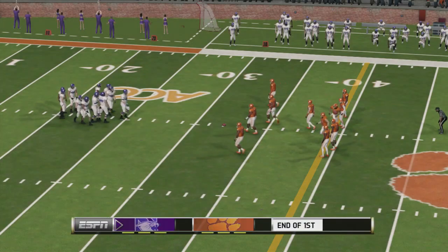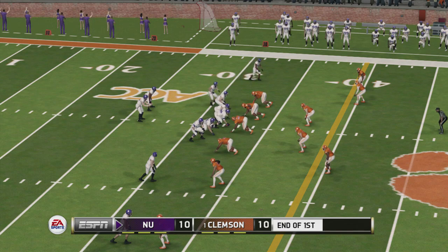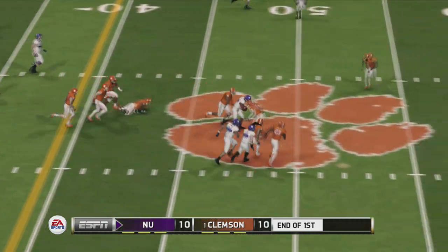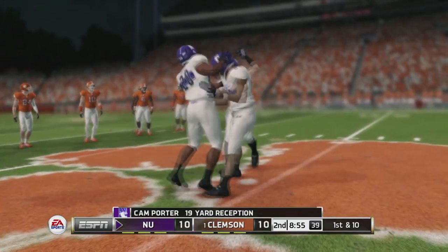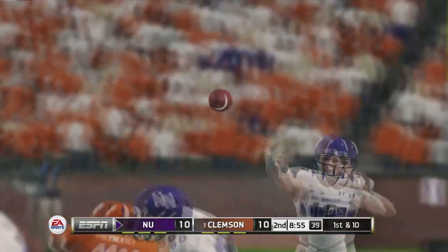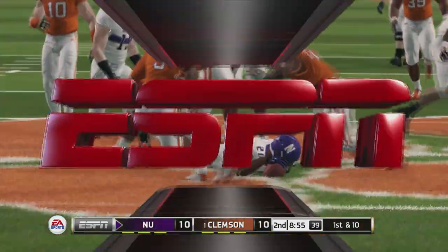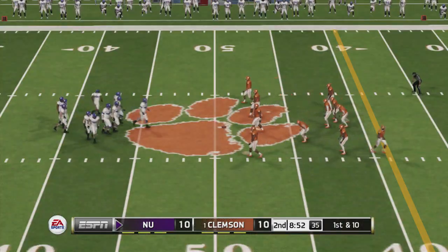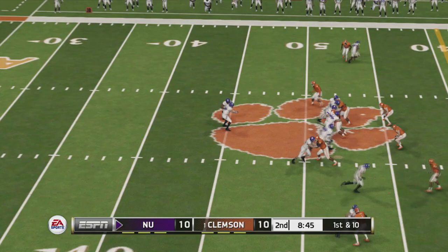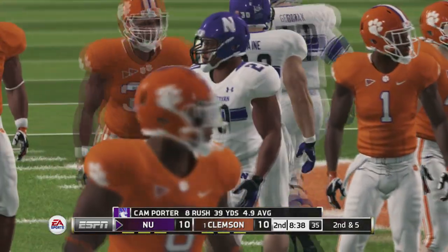Set to resume action here in the second quarter, and we've got a tight ball game. At about the 49. Gain of 19 yards. From the 49-yard line, first down. After positive yardage. Called a gain of 5 yards. That brings up second and 5.